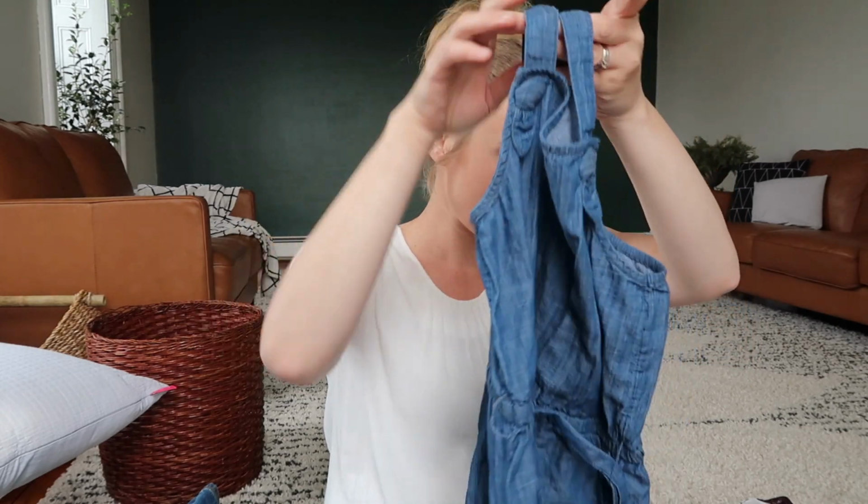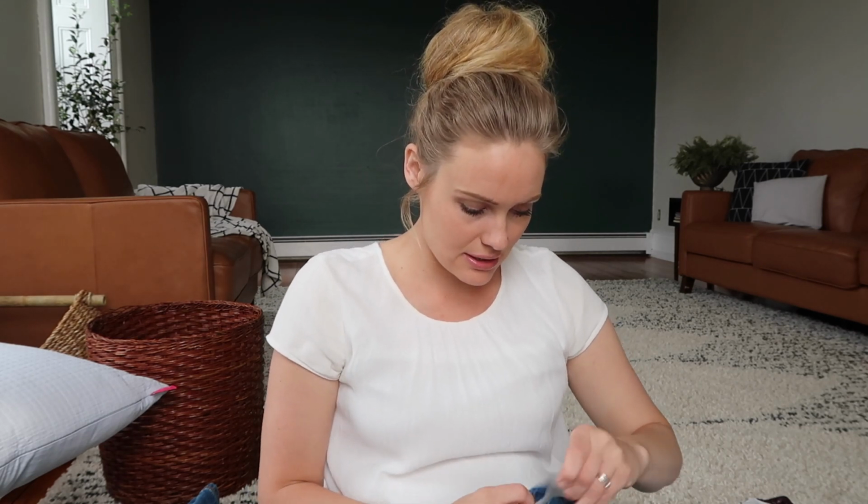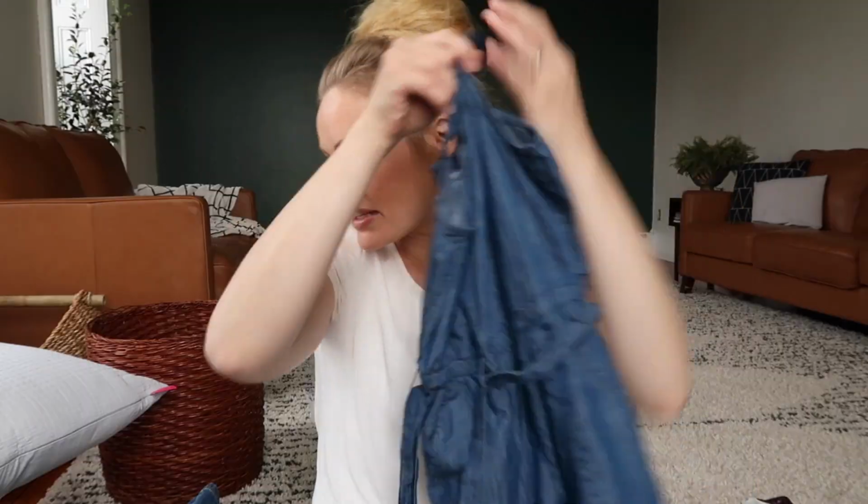And then another little jumpsuit from Old Navy, and I believe this one had the new tag on as well. It has like a belt to tie. It's kind of like a paper bag, that's the correct term, right? Shorts, but it has the top as well, and these knots I think are really fun. So that's easy also for summer.